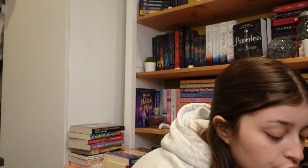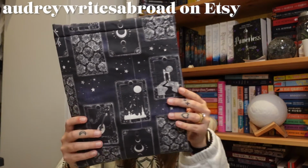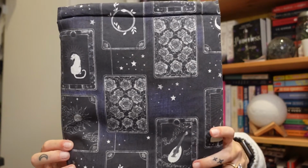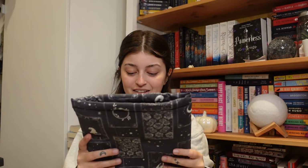Some of my favorite book pouches that I have. So all of these are from Etsy. Again, I'll try to link them below. This first one doesn't have a name on it. I'll link it below, but it has all these different kind of tarot-ish cards on it. I showed it to my friend and she was like, this is you in a book pouch. I literally have an Ouroboros tattooed on my arm and roses, and everything on it just felt like me.